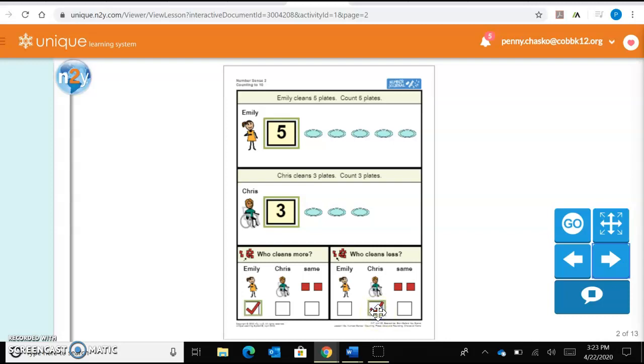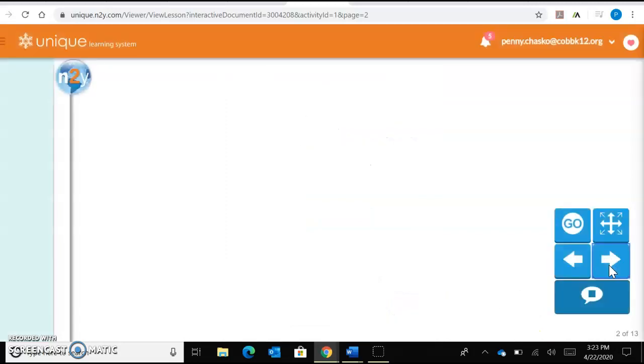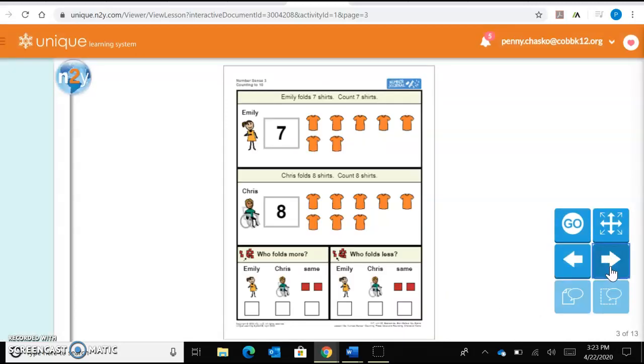Okay, so what I want you to do is I want you to log in to ULS under your username, and I want you to find this activity, and you should be able to do this on your guided, and then I want you to do one more. This page, number sense 3, counting to 10 for independent practice. Remember, you're going to have help with your mom, your dad, your brother, whoever you're living with, whoever you're sheltering in place with. You're going to do it with them and they're going to help you, but I want to see you log in your right answers.